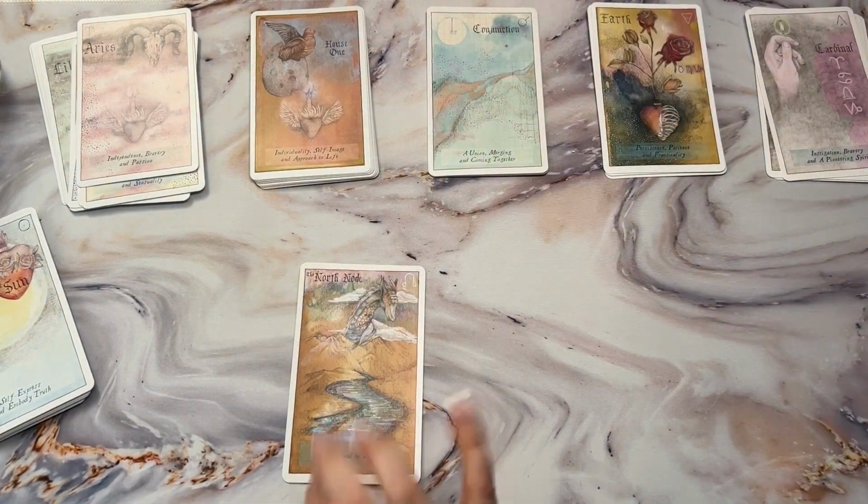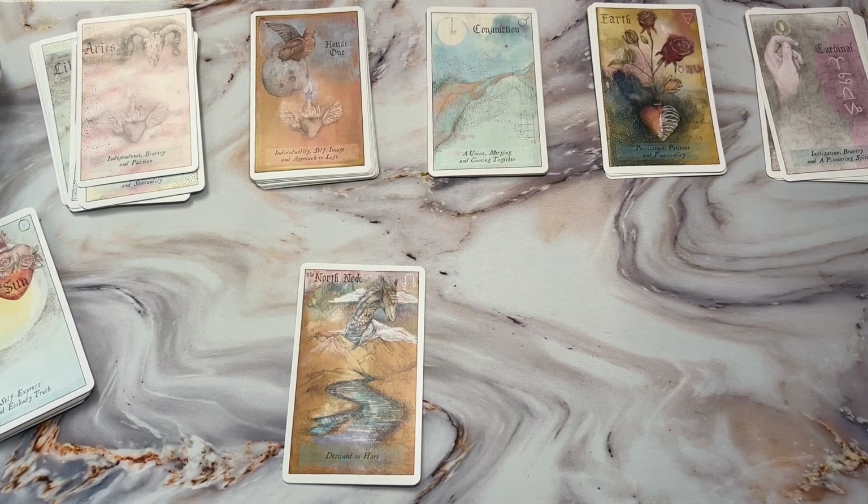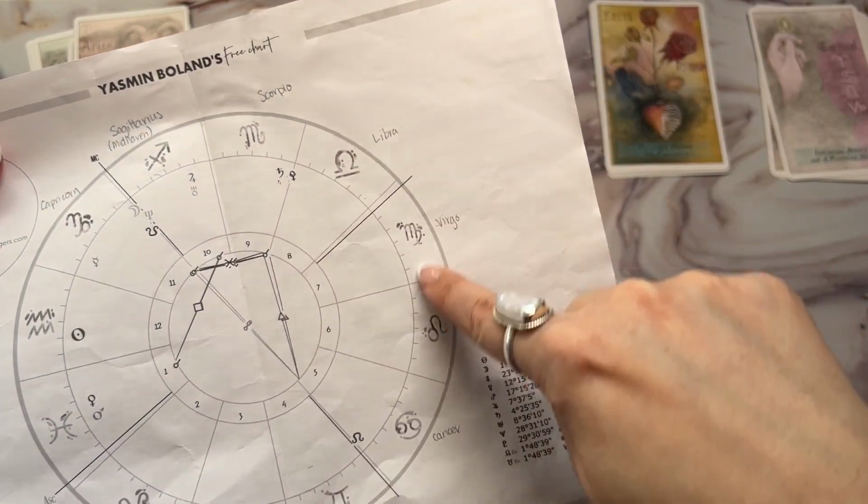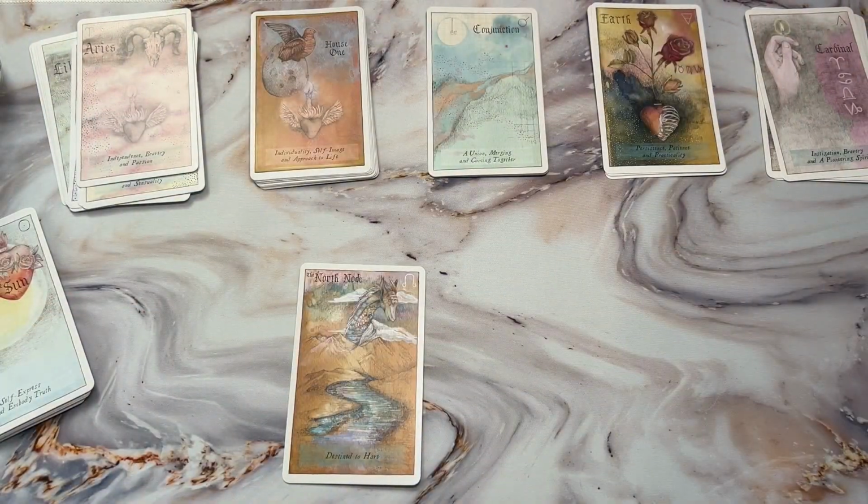North Node. Where is it in my chart? Let's get out ye old chart. This one, I'm using this one because it's like everything is equal. It makes more sense to me as a baby astrology person. North Node is in Cancer, in house 5.